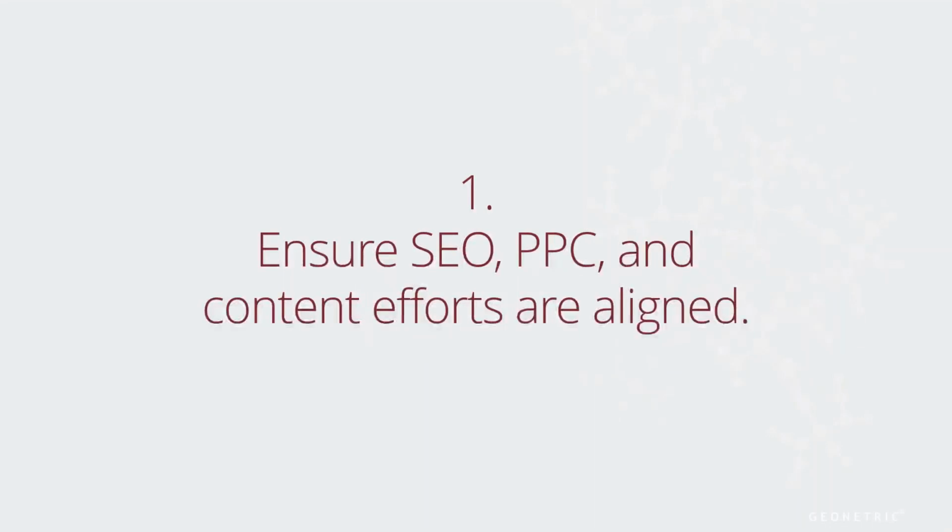The first is something that we're seeing around aligning some efforts. And as you probably gathered from what Ben was talking through especially, and thinking about entity search and the way that the search is evolving, thinking about your digital advertising efforts around PPC and your search advertising, and then thinking about all that content that you're creating to support those things, those efforts really need to be aligned.